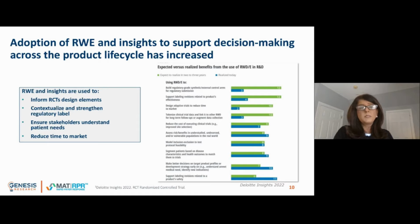Insights and evidence have always been used to understand patient needs from an unmet need and burden perspective. But now, with so many different data sources available to us, we're really able to focus on populations who are understudied, underserved, as well as look into information such as genomics and patient-centric data. And lastly, reducing time to market, both from a development and commercialization perspective. Evidence and insights have always been used in the past to make better decisions regarding what should be the target product profile, what should be your evidence development strategy, and commercialization strategy.